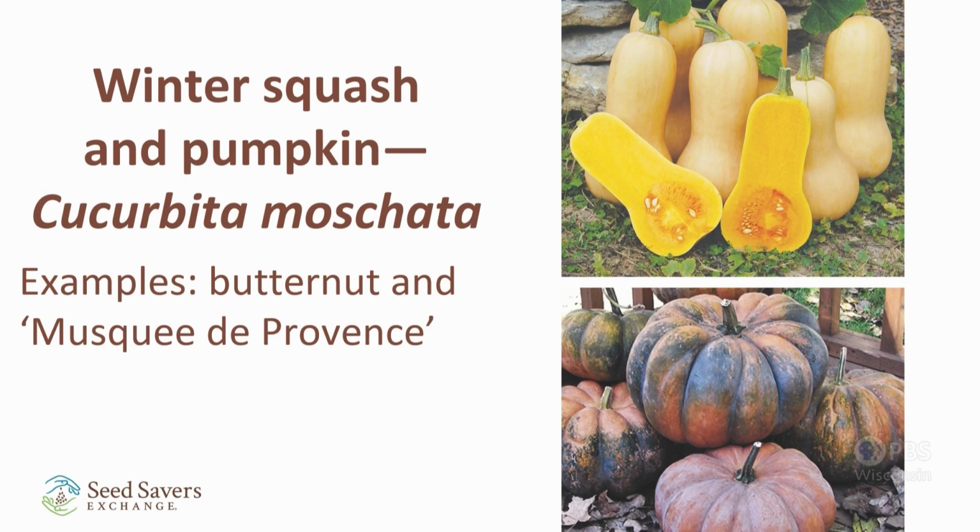The Moschata class is an easy one to tell because it's your tan skin types. So your Kentucky Field pumpkins and all your butternuts, all your tan skins, those would be your Moschata class. So now we're up to 3 winter squash that we can grow in the garden at the same time without anything crossing.